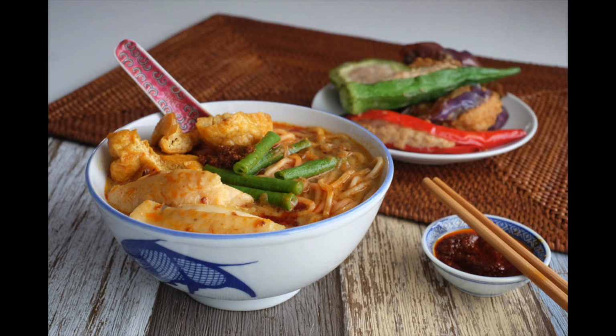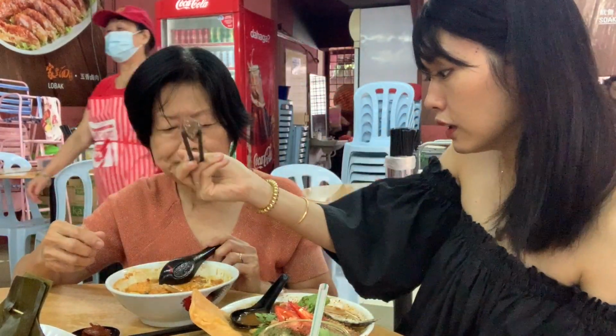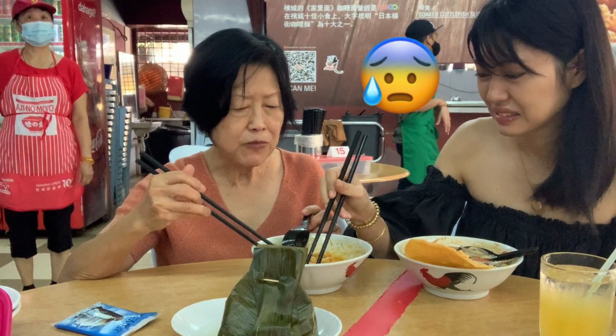In Kuala Lumpur, our curry laksa is normally just with chicken, with the tofu pork, fried bean curd. Different. They have this blood. It's very rare to get it here in KL. I'm gonna try this. The small one.